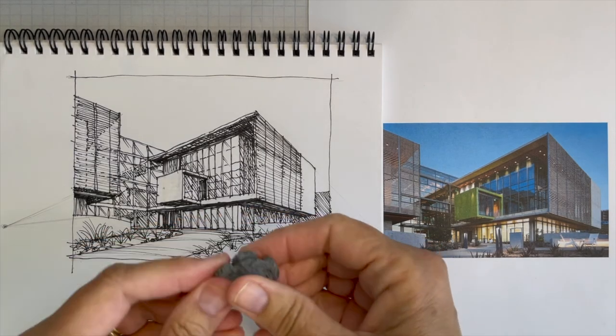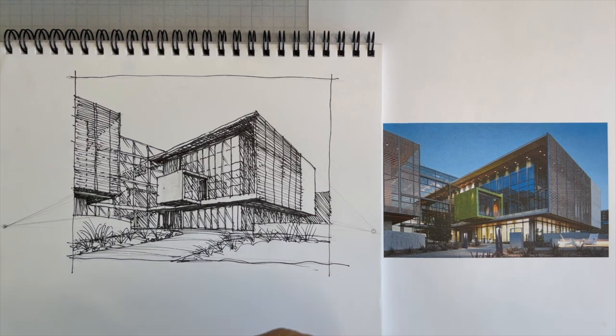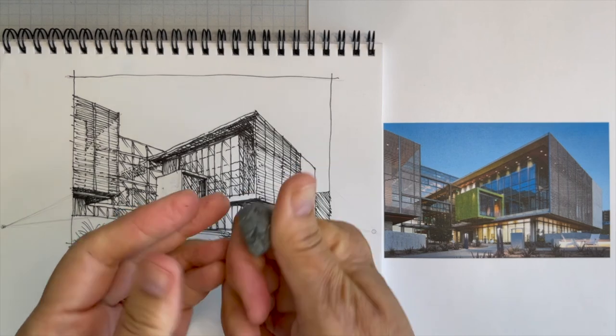All right, I have my kneaded eraser. I've left it unwrapped from week to week. And if you do that, they're still good. You just have to work it between your fingers a little longer.